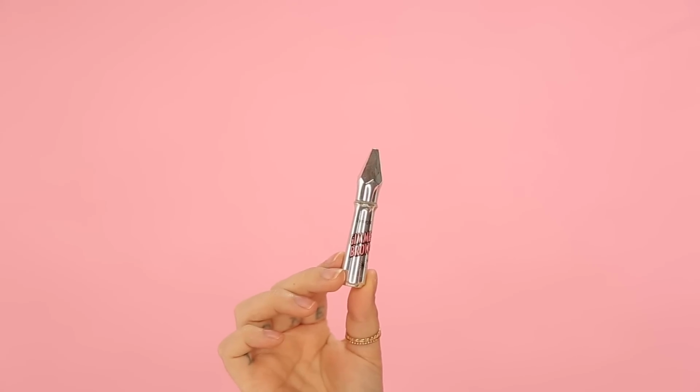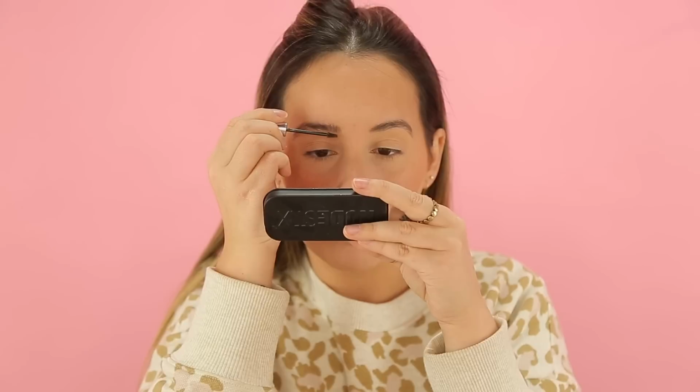I actually have a fresh Gimme Brow right now. Oh my god. Do you guys use Gimme Brow? You know there's literally nothing better than a fresh Gimme Brow. This is in shade number 3.